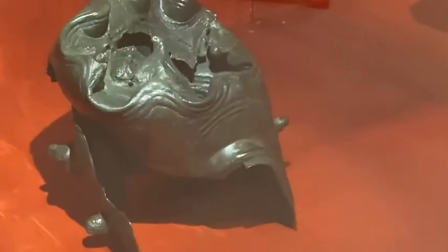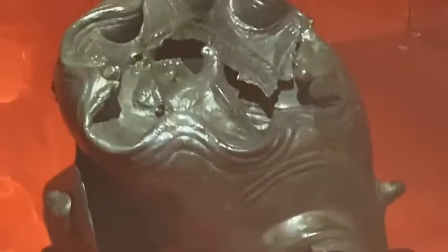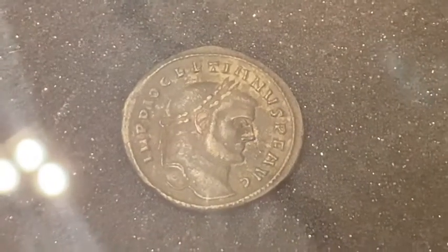And they've got some cool stuff like this, like bits of helmet that have been preserved and crumpled up. And of course, they also put it within the context of the pottery and stuff like that it was found in.